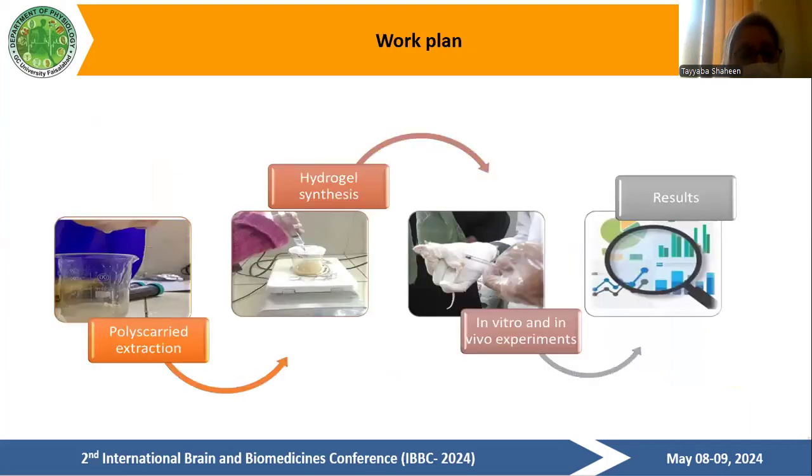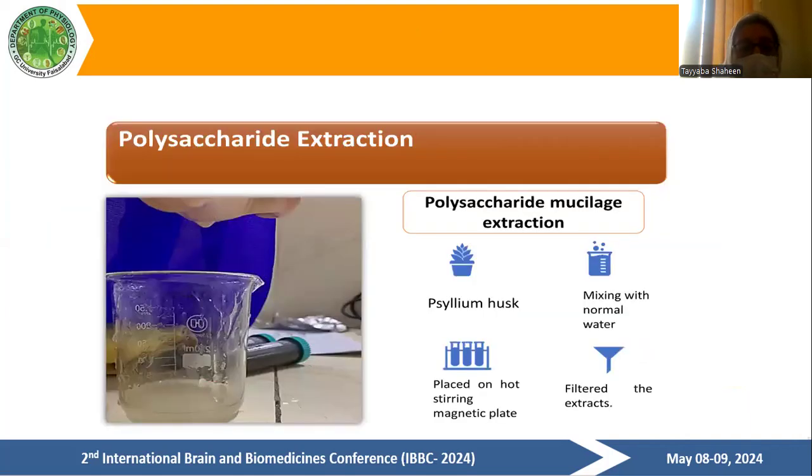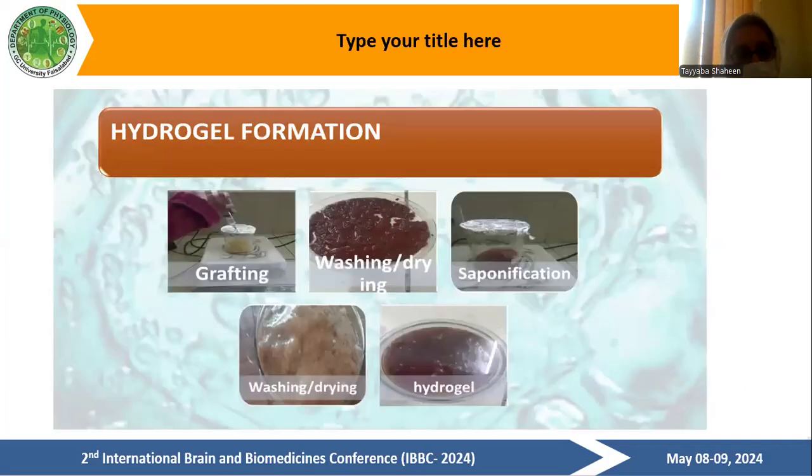Here is the work plan. First of all, polysaccharide extraction, then hydrogel synthesis, then in vitro and in vivo experiments, and then the compilation of results. First of all, polysaccharide extraction. Psyllium husk was used for the polysaccharide mucilage extraction. It was mixed with normal water and then placed on a hot stirring magnetic plate and then press filtered to get the extracts. Hydrogel was formed by grafting, then washing and drying, then saponification, and again washing and drying was performed, and then hydrogel was formed.